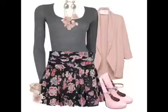I got a fedora, which is really springtime. A few bangle bracelets. I got some turquoise earrings to match it in that set. I think the turquoise and the coralish pink look really nice together. And yeah, that was pretty much the first outfit.